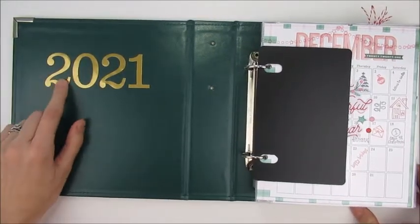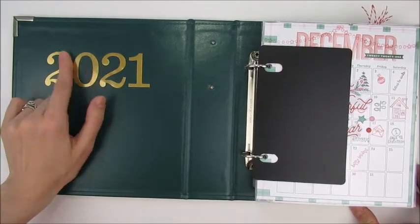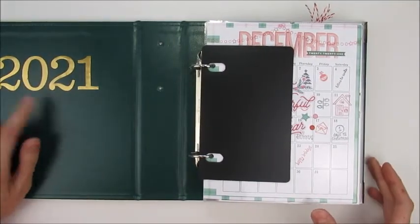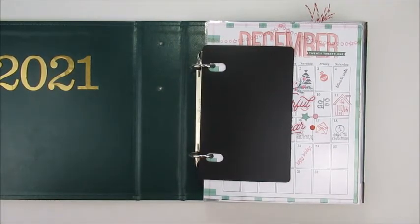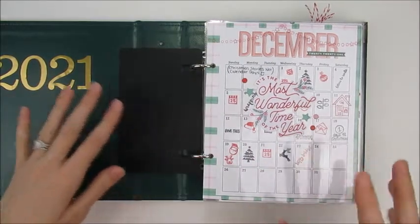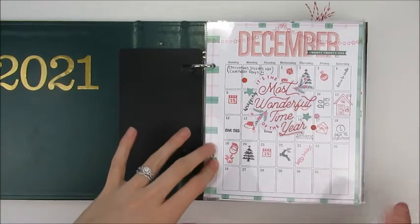So on the inside I just did 2021 in these gold numbers, and you will see these numbers throughout the album. They're my numbers I use to label my days. I shouldn't say days. I don't do my album as December daily, like I don't do a story a day. Instead I do my album as stories. So it'll be the number of the story I'm telling. It might not be on the date it happened, but I usually try to put the dates somewhere for the ones that I feel like they need the date.